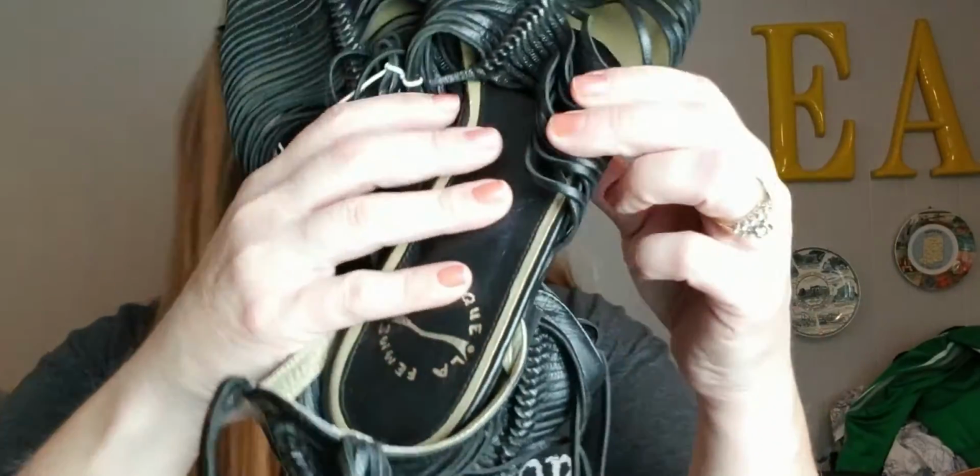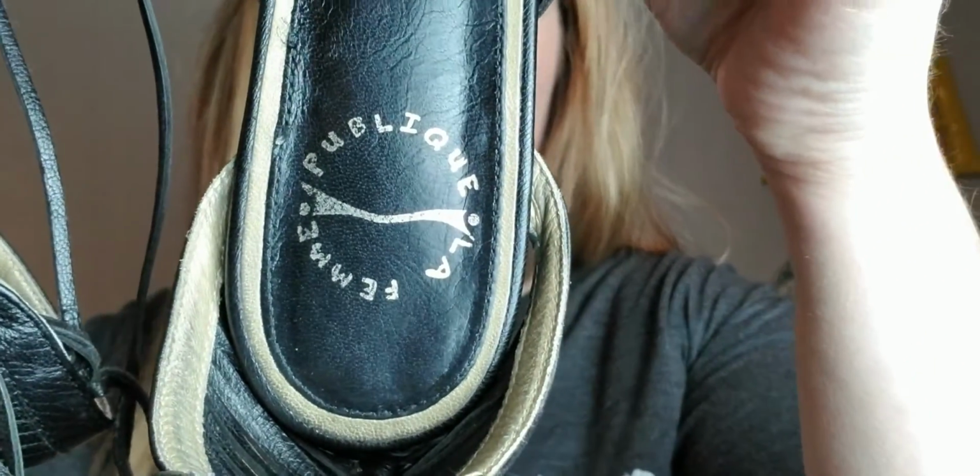Pardon the barking. But anyway, they are these La Femme Public, Veracudo. But, I mean, look at the bottom. This is a sign that they're a good shoe. And they have these ankle straps that tie around your leg. They're a pointed shoe. They just intrigue me. They're a size 10.